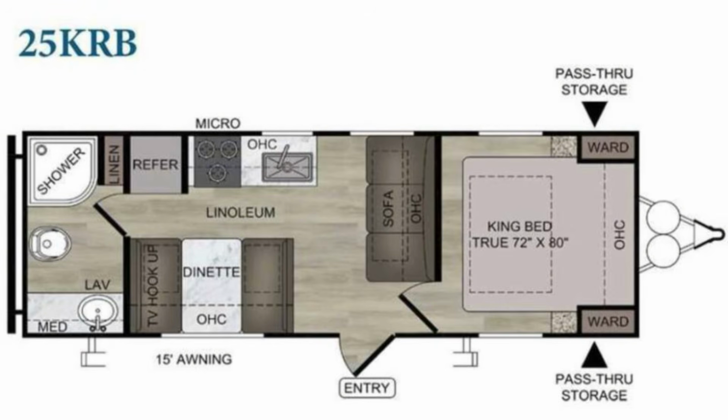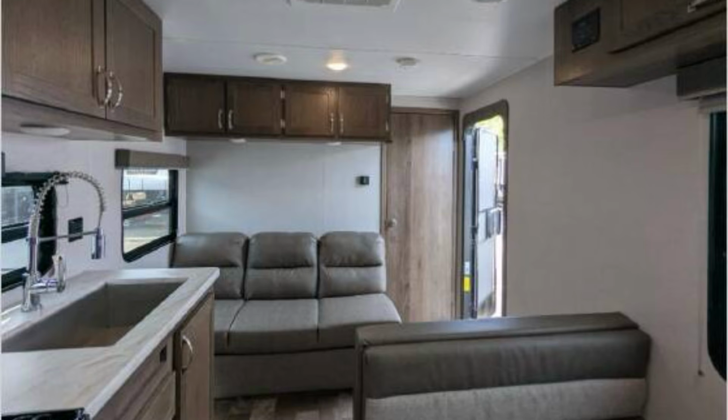This trailer has a true king-size bed, not a queen, a king. 72 by 80 inches in a travel trailer under $15,000. That is genuinely rare at this price point, and it matters a lot for couples who want real sleeping comfort on the road. The interior looks nearly new.